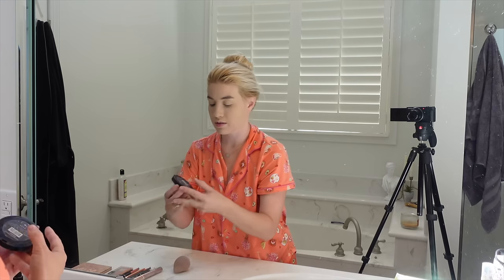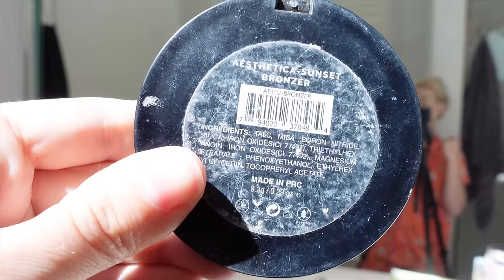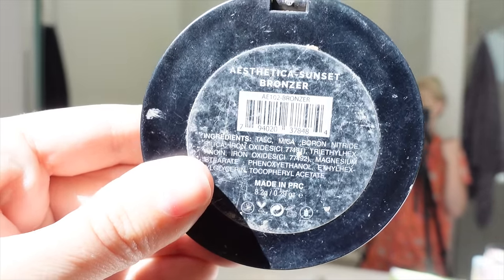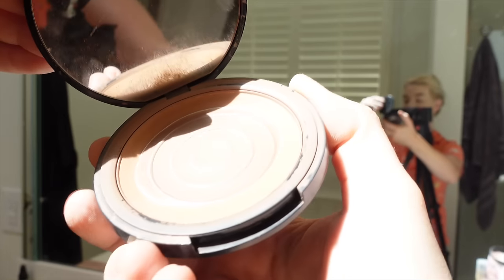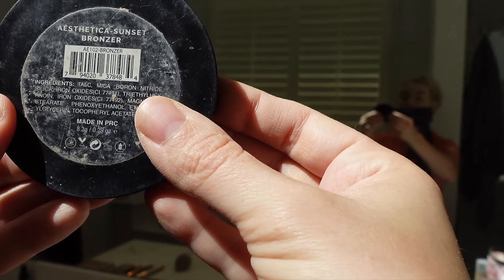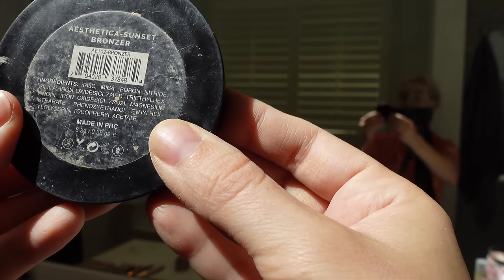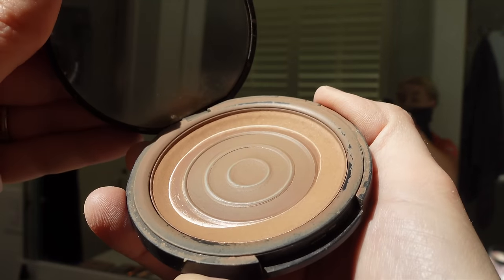So my bronzer, this is, wow, look at this. Wow, this has been used. This is a hot mess. Estetica Sunset Bronzer, I guess is what it's called. I don't even remember when I got this. I've been using it for so long.